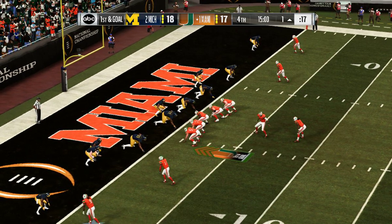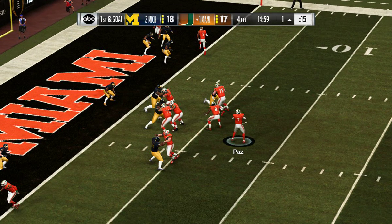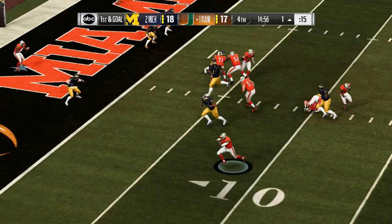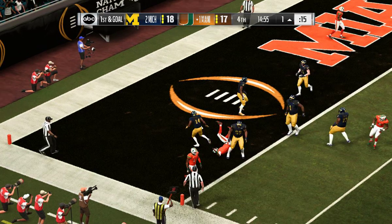All right, here we go. Boom, landed. Back to throw again. Touchdown, Miami.